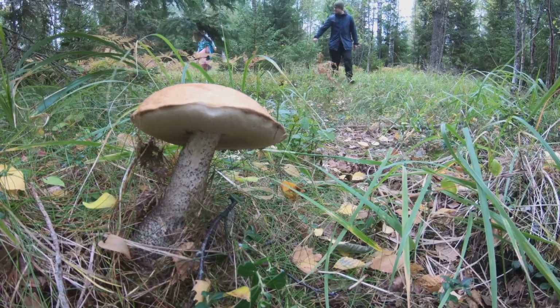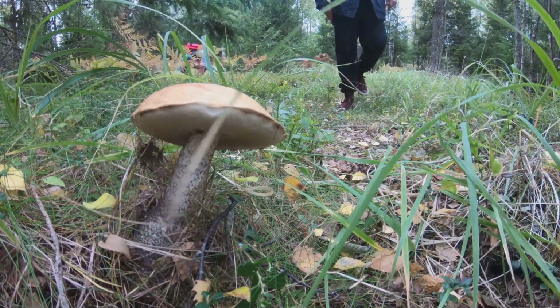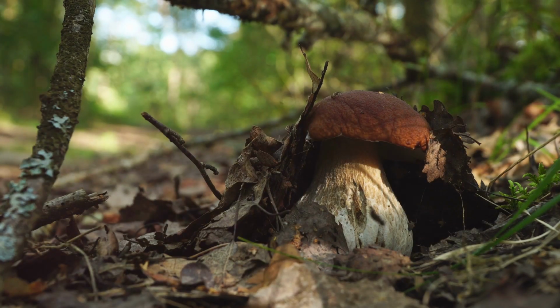First things first, always carry a field guide or use a reliable mushroom identification app. These tools are essential for safely identifying mushrooms and avoiding potentially dangerous mistakes. Trust me, guessing isn't worth the risk. Some mushrooms can be highly toxic, and it's crucial to be certain of what you're picking.